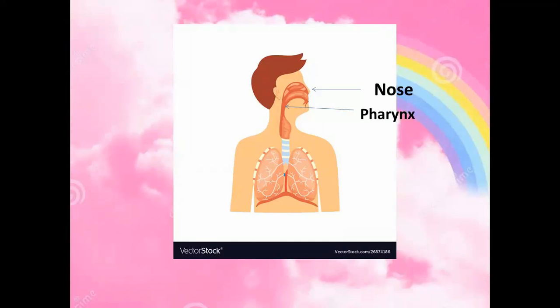Pharynx. We know it from the digestive system. So the pharynx is common between the two systems, the digestive system and the respiratory system. In the digestive system, the pharynx passes the food, but here in the respiratory system, the pharynx passes the air.